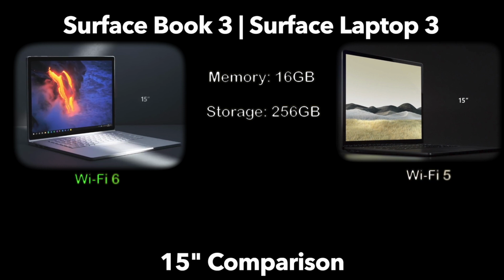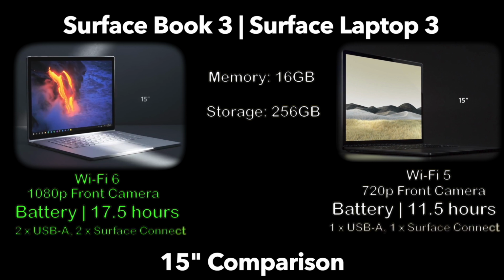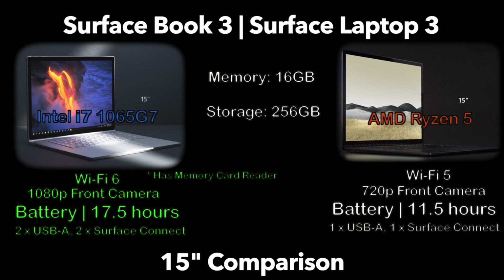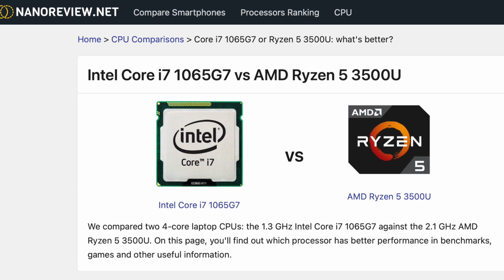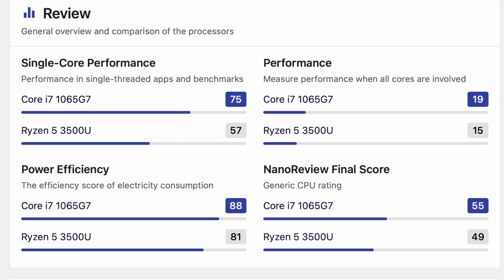It has the Wi-Fi 6 over the Wi-Fi 5 on the Surface Laptop 3, and it also has that better camera and the better battery life. It has 17.5 hours of battery compared to 11.5 hours of battery on the Surface Laptop. Like the smaller model, the Surface Book also has those additional ports over the Surface Laptop. And where things get a little bit more complicated is when we start comparing the i7 processor to the AMD Ryzen 5 processor. I've looked at some rankings, I looked at Nano Review, I looked at a few places online, and generally speaking, the Intel chipset, the i7, is ranked better.